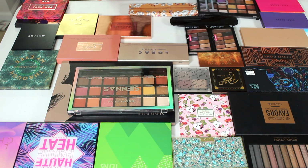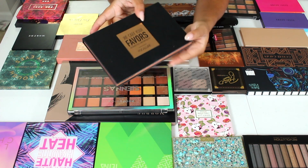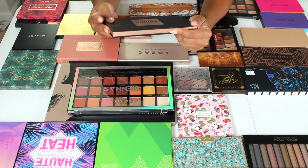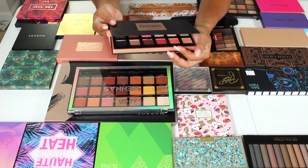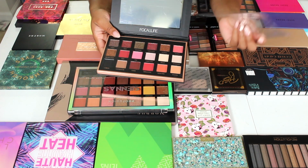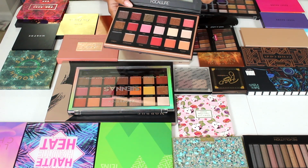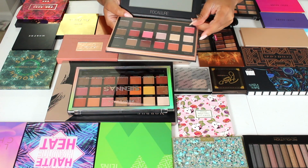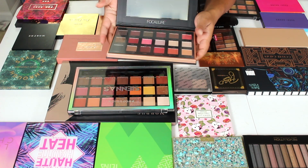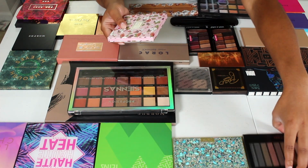Let's see, I have this, what is this called? Facolor, I don't know, Facolor We Care Your Favors palette. I don't know. It reminds me a lot of the Huda Beauty Textured Shadows palette. Like, it could be a little dupe, but I've never even touched this palette, so I'm gonna go ahead and let that go. I'm also going to let go of these two right here.